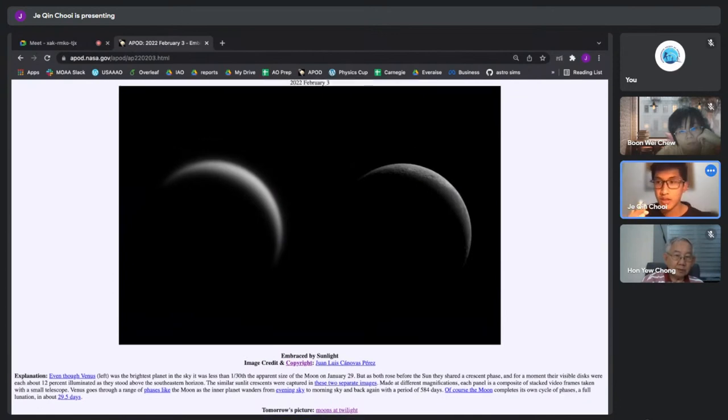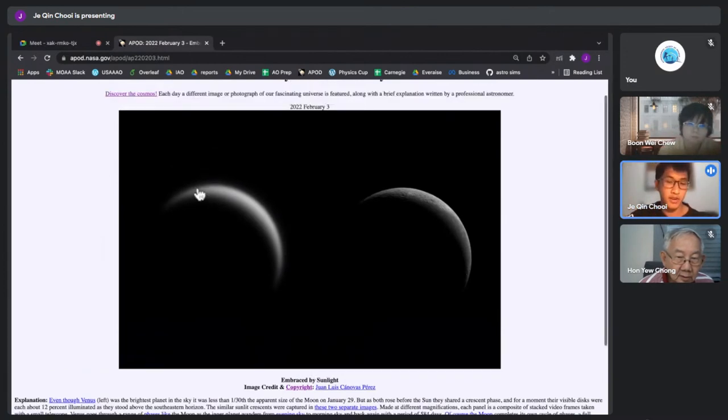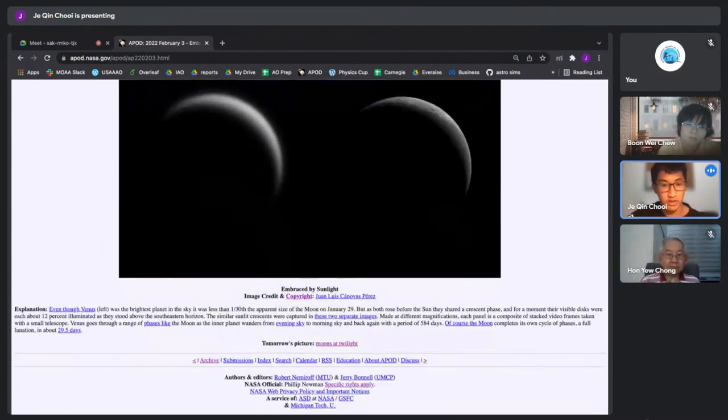So does that mean that other inferior planets, like Mercury, also demonstrate phases? Yes, Mercury also has phases. But because it can only go almost 20 degrees away from the sun, the variation of phase for Mercury is even less. At maximum elongation, you can only see a crescent somewhere, but it's still very bright. Mercury is very bright at its elongation.